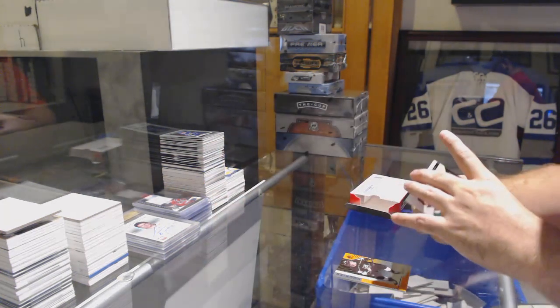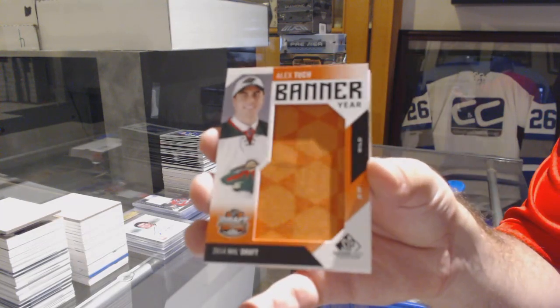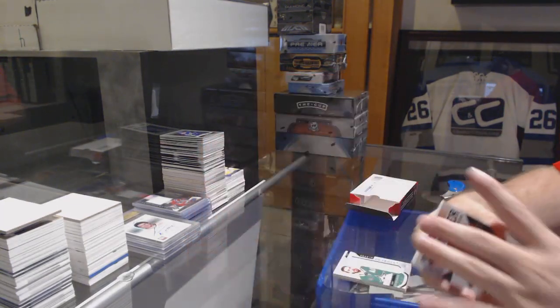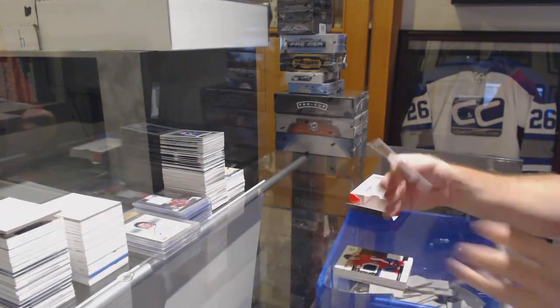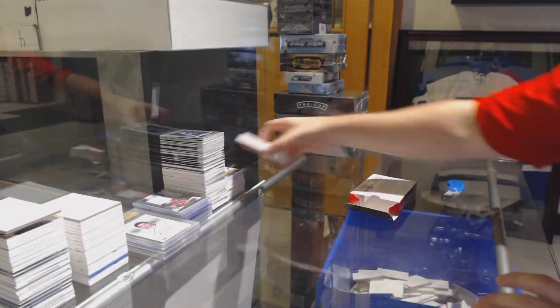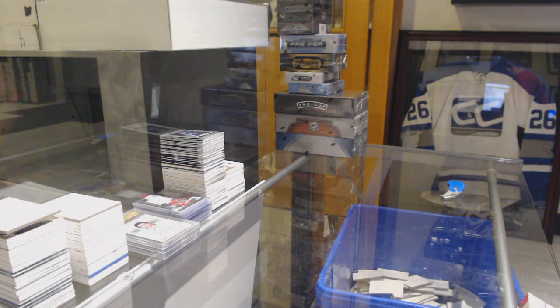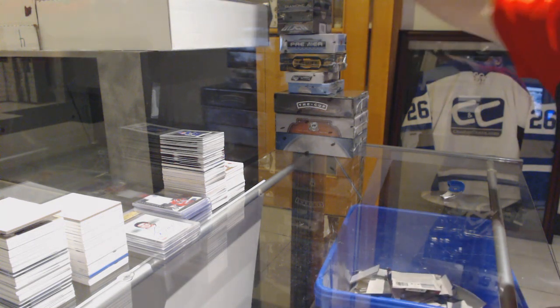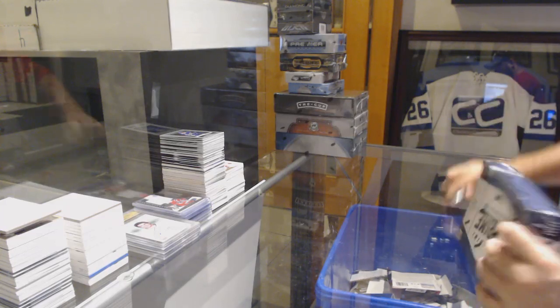Nice stuff, Dallas. For the Minnesota Wild, banner year, Alex Tuch. Washington Capitals, Kuznetsov jersey, and a Dylan DeMelo numbered to 499 jersey. Well, that's good. Dallas got a decent hit. Prime baby.